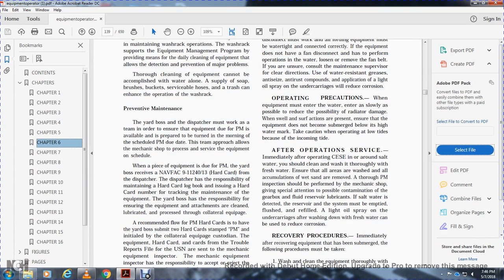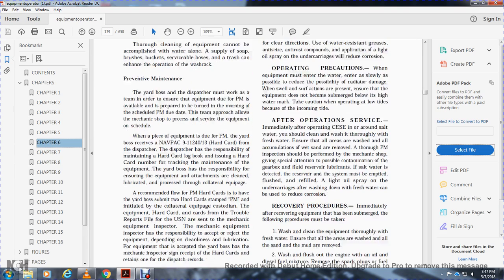incoming tide. After operation services: immediately after the CESC is in or around saltwater, you should clean the equipment thoroughly with fresh water. Ensure that all areas of washing and all accumulation of wet sand are removed. All preventive maintenance services should be performed. The mechanical shop should give special attention to possible contamination of the gearbox, fluid, reservoir, lubricant, and seals. Water protected reservoir systems must be flushed and refilled. A light oil spray on the undercarriage after washing down with fresh water can reduce corrosion.